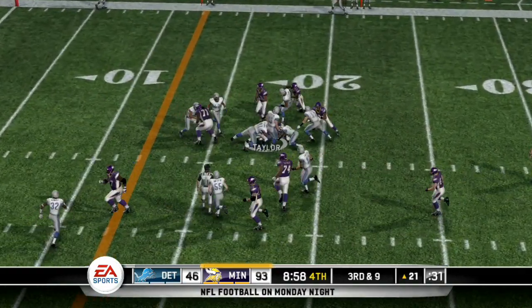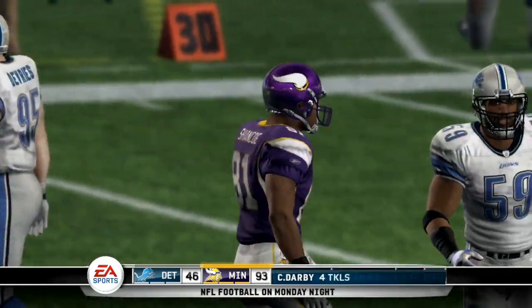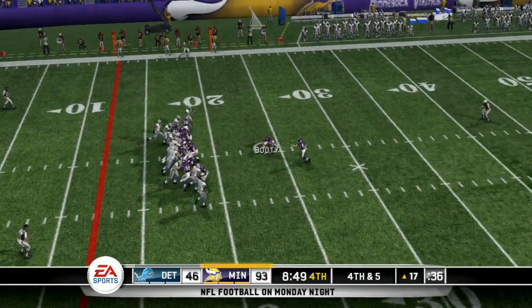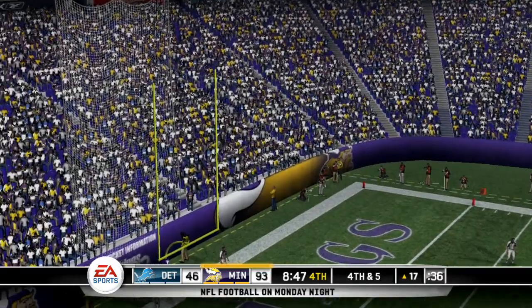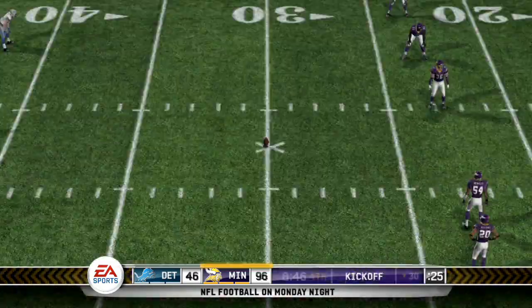Taylor will run it again. Stiff arms, and he's brought down. Taylor gets about 4 yards on the play. And it's good. Here's a look at the drive summary presented by Sprint.